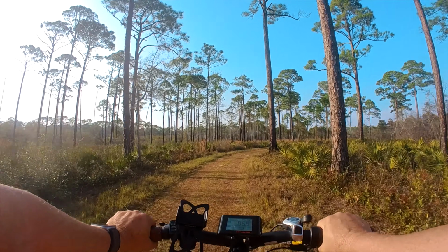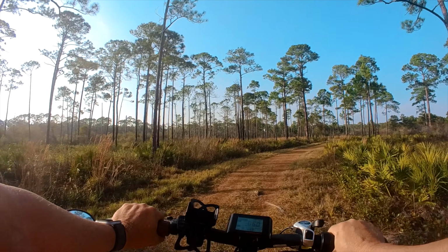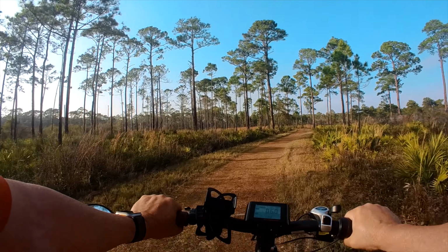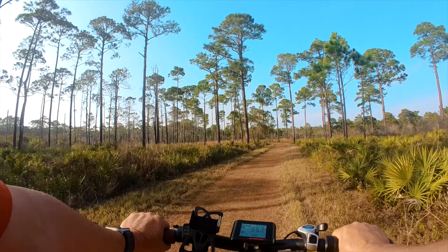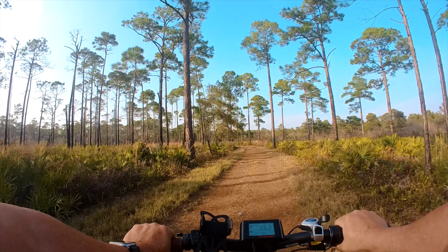Okay, we switched to Peanut, took the 360 camera off. This trail's too bumpy for us to have the 360 camera mounted on the bike, so we have to figure that out. But for now, little Peanut to the rescue.